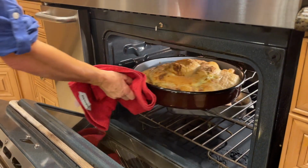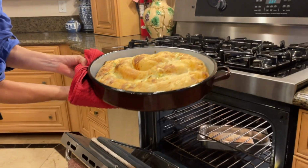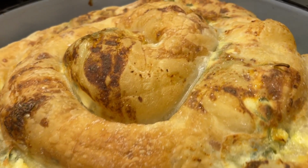Bake it on 350 for about 40 to 45 minutes. Once done, the strudel will puff up like it was made out of a puff pastry.